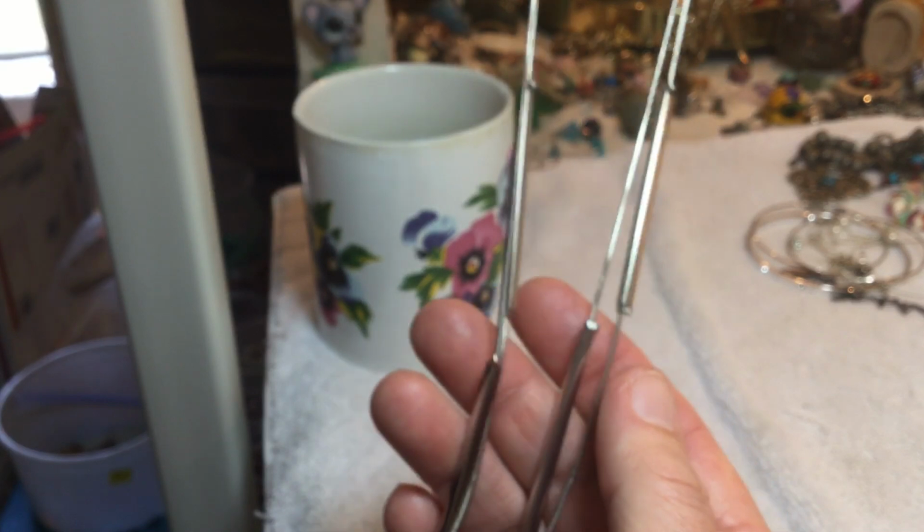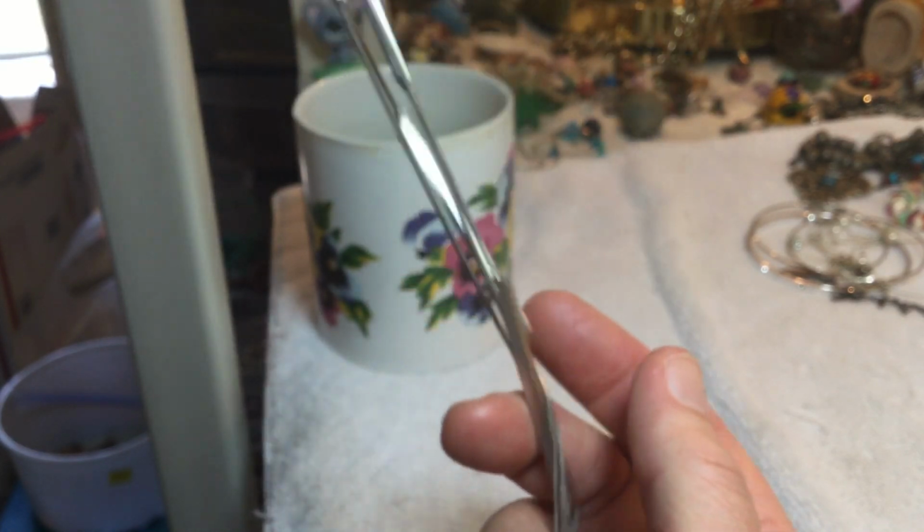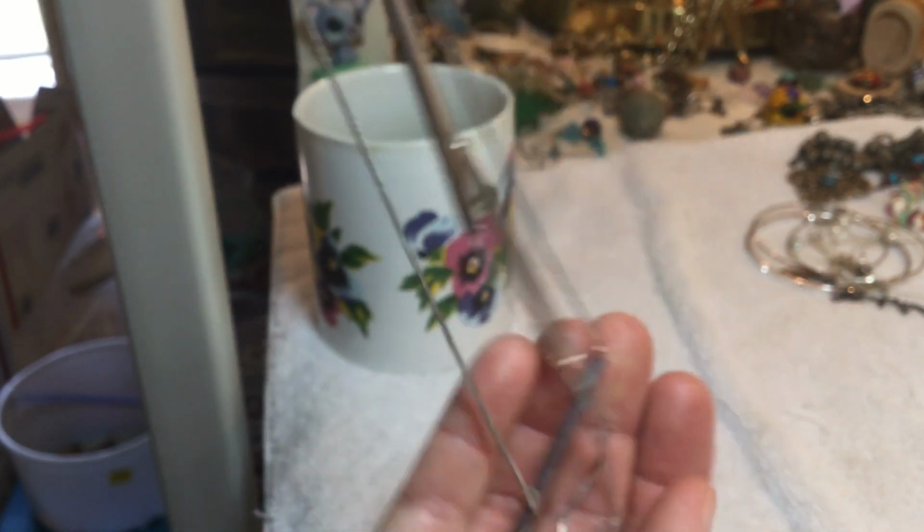Oh my word. And it has these silver tone rectangles. $3.